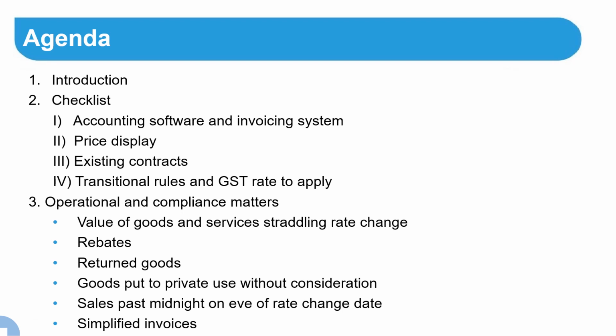The four broad areas that we will cover include the accounting software and invoicing system, price display, existing contracts, transitional rules and the GST rate to apply. Finally, we will end the session by highlighting some operational and compliance matters that will be useful for you to know as you prepare your business for the rate change.